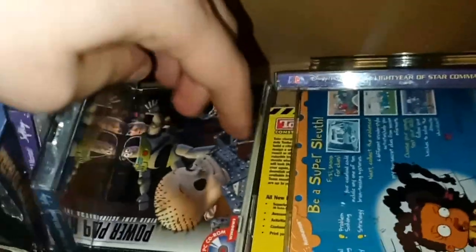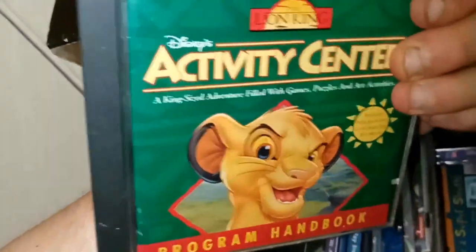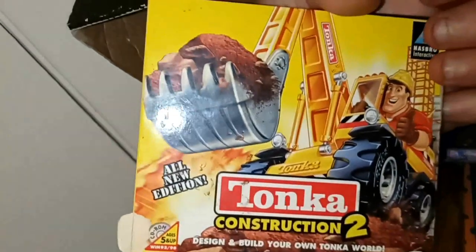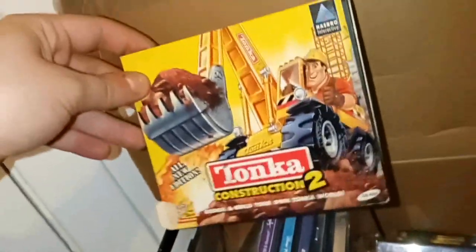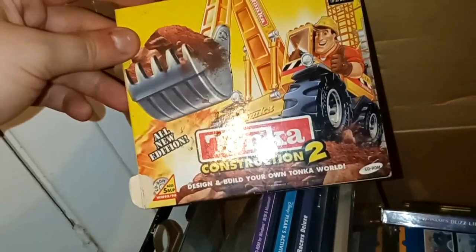Yep, lots of old games in here. What's this? Is this another one? Oh, Lion King Activity Center. Played that a lot. There's the old fella himself, Tonka Construction. I don't know if this is my original one, because I'm pretty sure I owned multiple copies of it. This is another thing I accidentally put in German. I don't know why I had a thing for changing the language, but yeah.